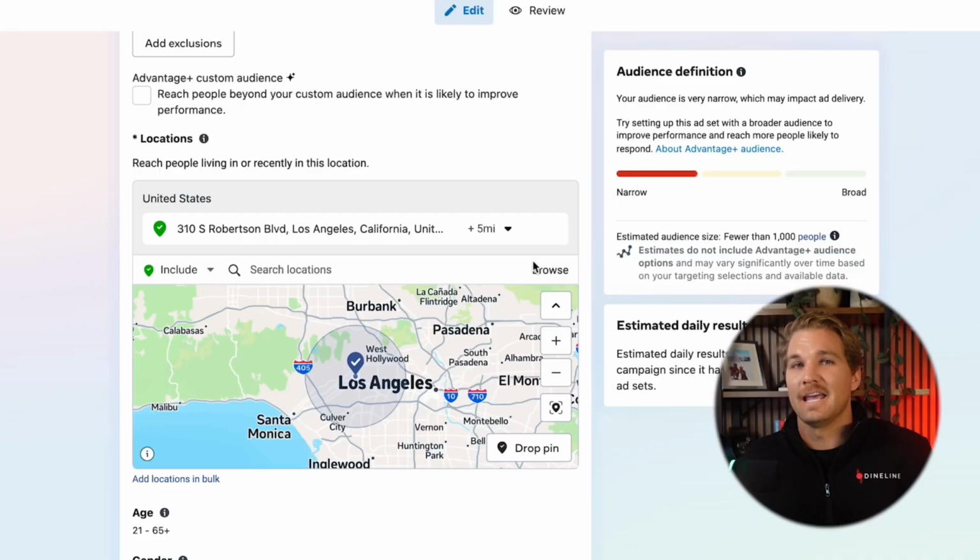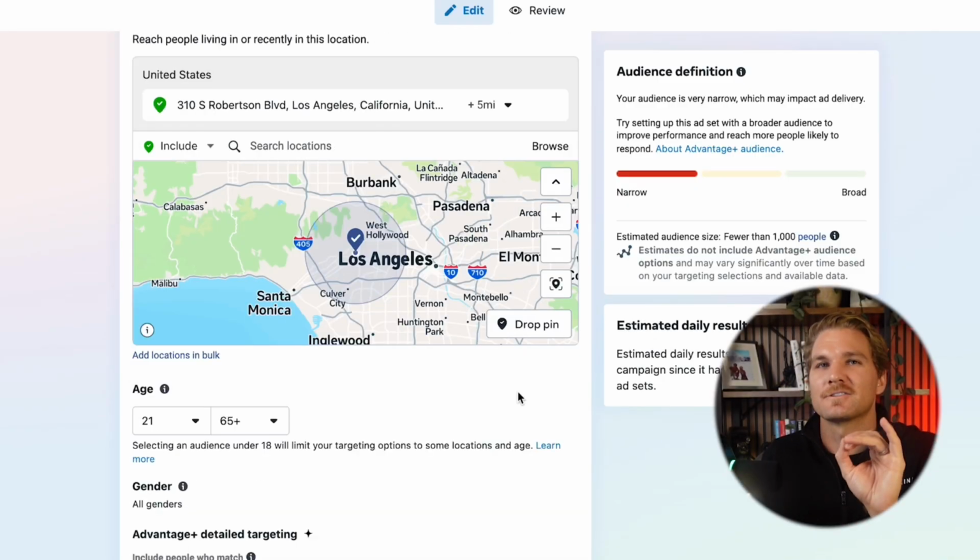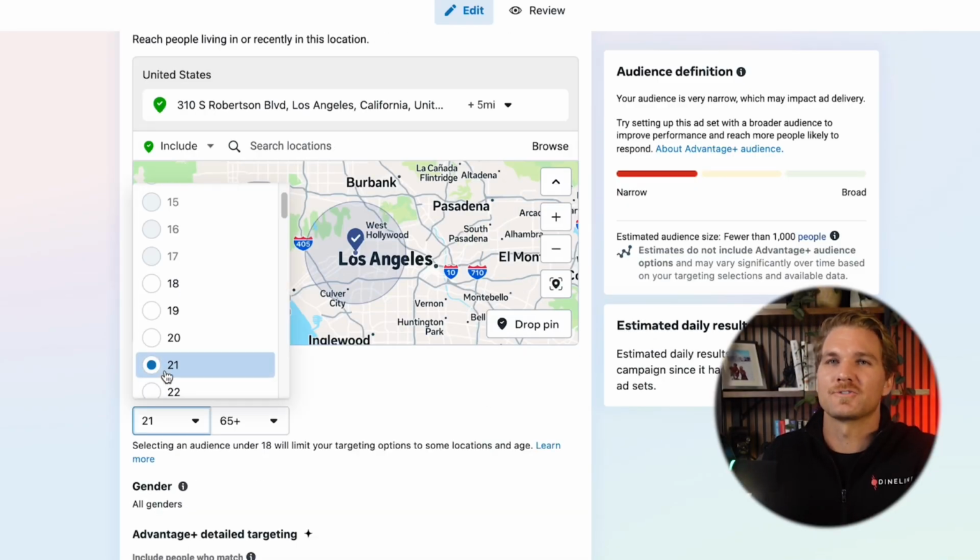If you live in a city, you might condense that to 3 or 5 miles. If you live in a more suburban area, that might be like 10 to 15. Next, you're going to set the age demographics to 21 plus. Essentially, for most restaurants serving alcohol, we don't want people under 21. Also, those people don't spend a lot of money with us. So I like to do 21 to 65 or more.